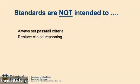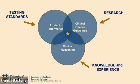And they're by no means meant to replace clinical reasoning. So the output of the standards aren't going to produce an algorithm to choose a cushion, for example, without some additional information being provided by the clinician. They're not for that purpose.